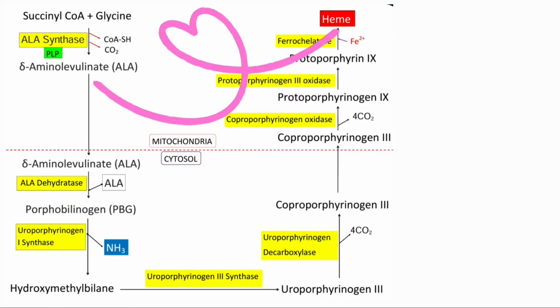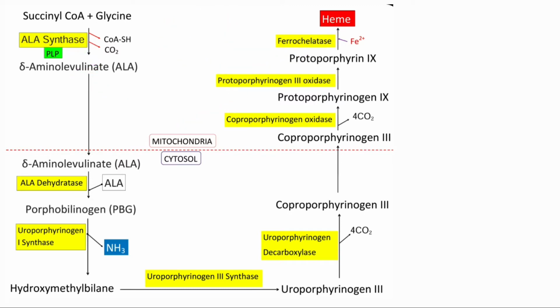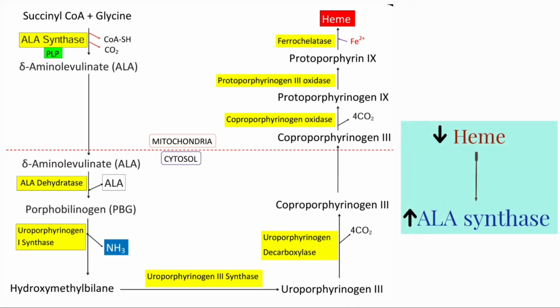ALA synthase activity is regulated by heme by feedback inhibition or end product inhibition. So when heme is not formed, this results in ineffective end product inhibition or feedback inhibition, which leads to an increase in activity of ALA synthase.